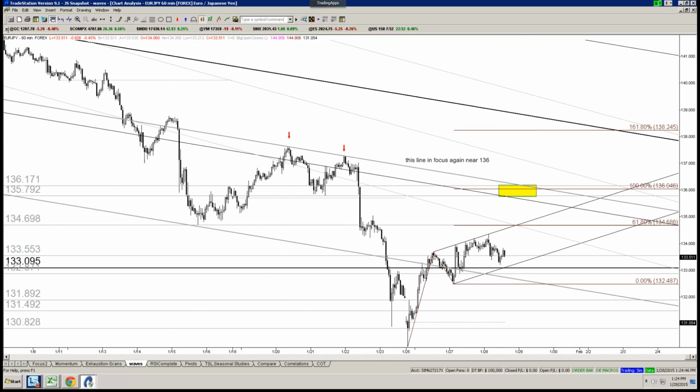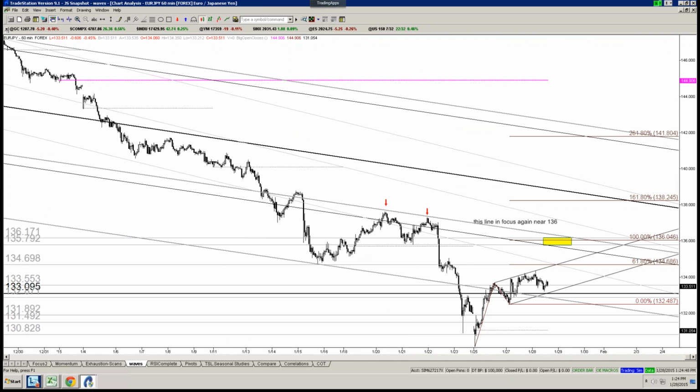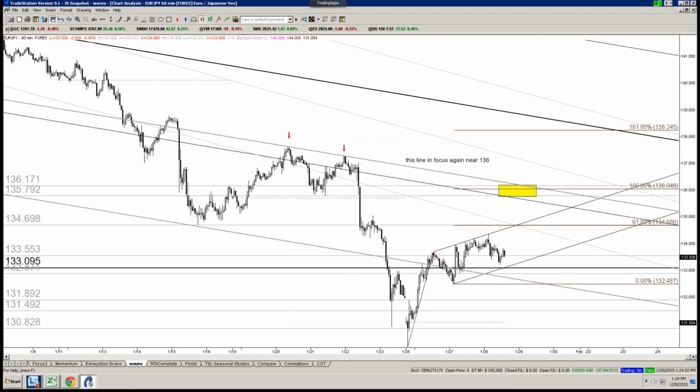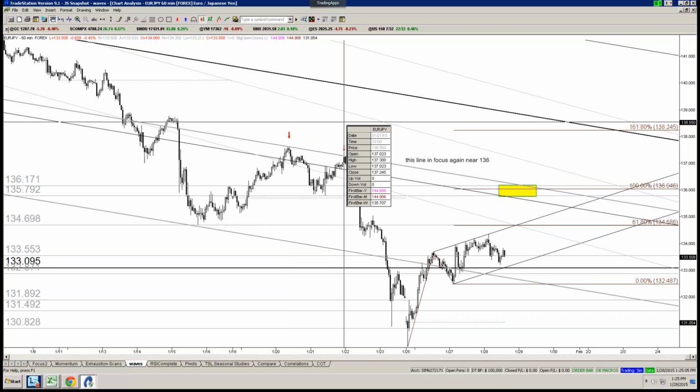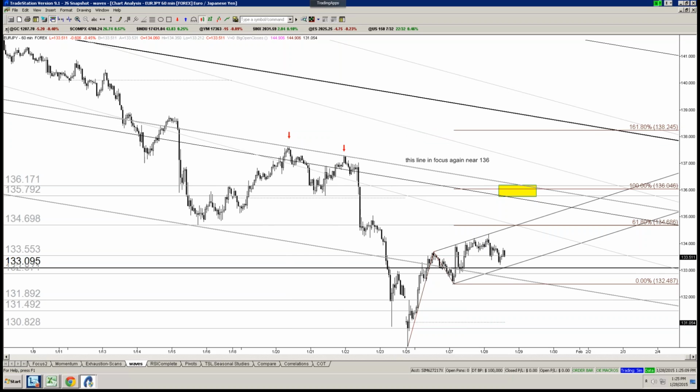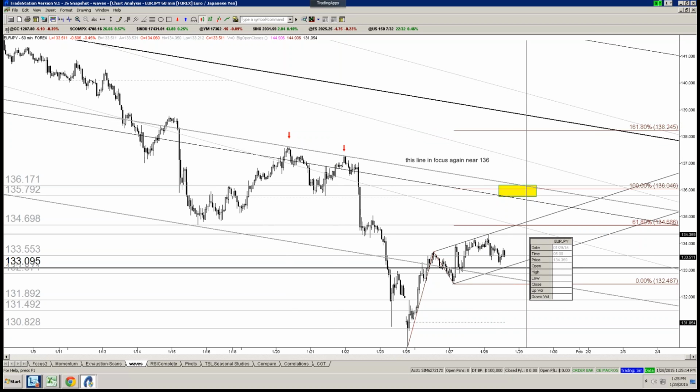Okay, remember we've got the resistance line that works so well. I say the slope that works so well as resistance right before the ECB came out and sent the euro dollar from 116 to 111 and sent Euro Yen from 137.30 to almost 130. Okay, so we'll be looking for return to the short side at 136.